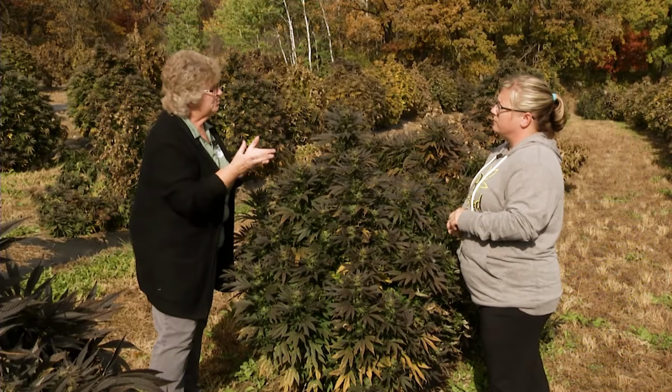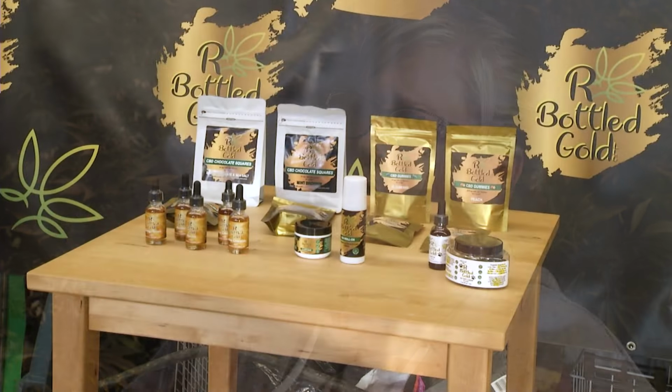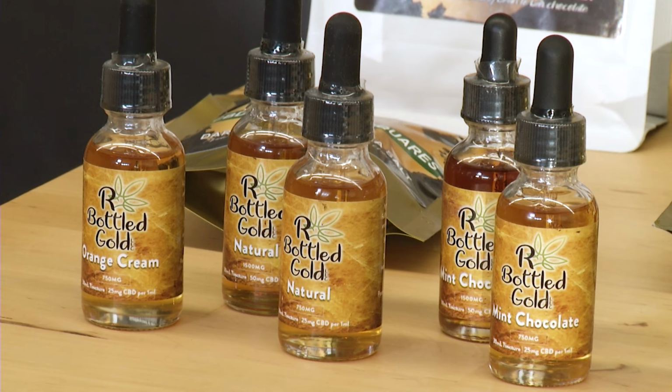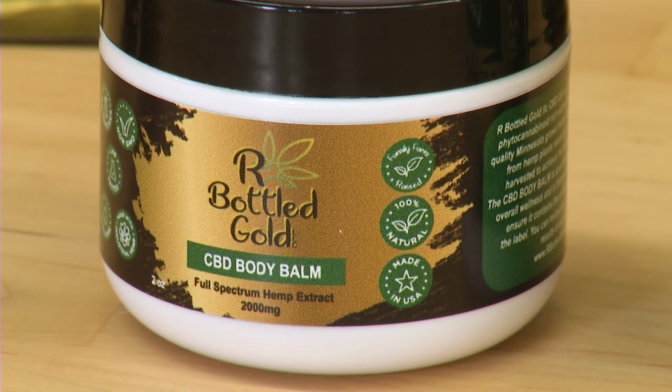Why are these such good products to use? So CBD, the component that we're looking for, is a natural anti-inflammatory. So it's really good for anything, arthritis, pain. It's great for anxiety, for sleep issues. There's a number of things that CBD works really great for.